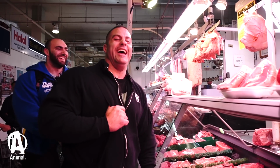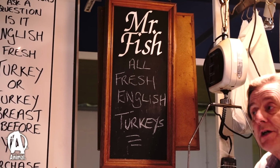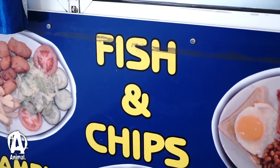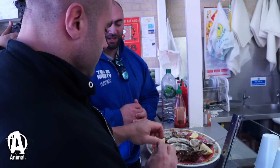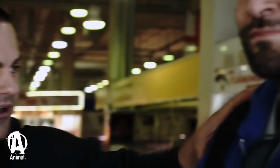Inside, with the meat and the fish, we got to hear a few different theories as to why fish and chips is kind of the national dish. Everything from it being a Catholic thing, eating fish on Fridays, to the proximity to the water, to it being introduced by the Greeks. We got to have some awesome fresh oysters. Vincenzo had them for the first time. I'm gonna continue eating them. I don't look like him, so. Yeah.